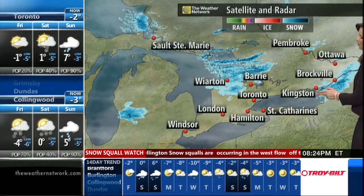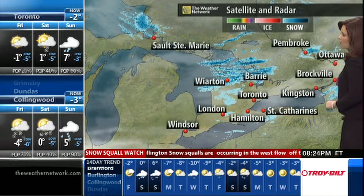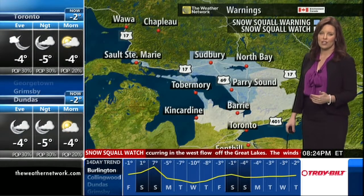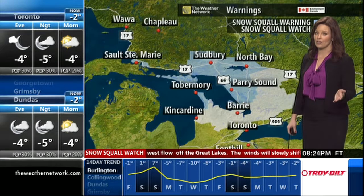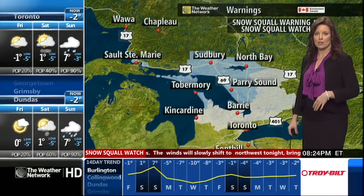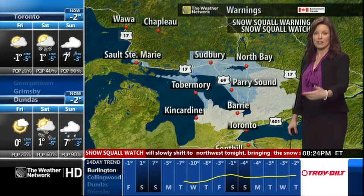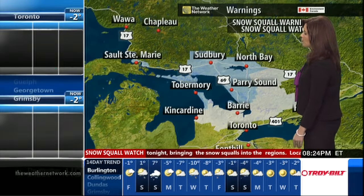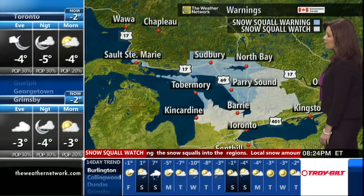The band, though, all joking aside, there was a band that moved through Kingston, Brockville, Cornwall today along the 401 that shut down the highway. It was a multi-vehicle collision. I think it involved about 60 to 70 cars, and the local hospital was in a code orange at the time, which means they put those people that have been affected by that collision first in line. So just an awful situation.